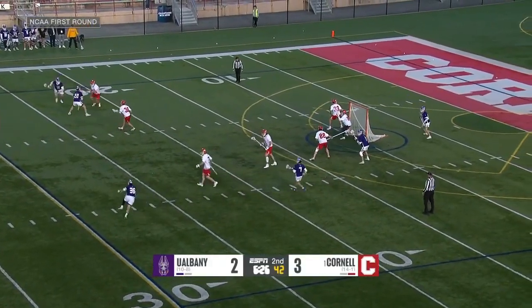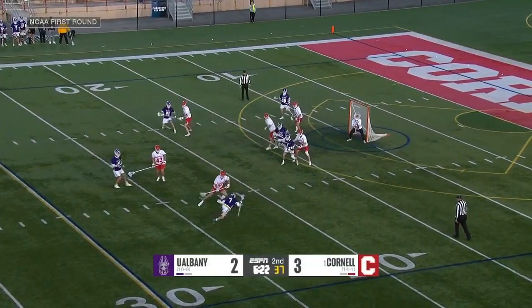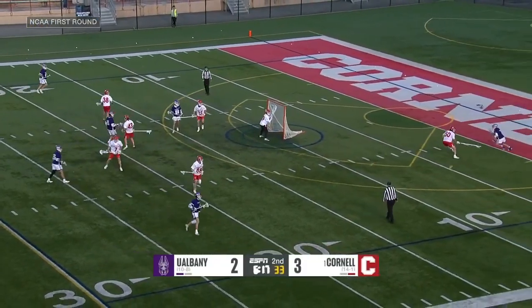UAlbany's been very comfortable with long offensive possessions. I mean, that's the best defense, right? Keep it out of Cornell's stick. You just don't want to be too conservative on the offensive end.